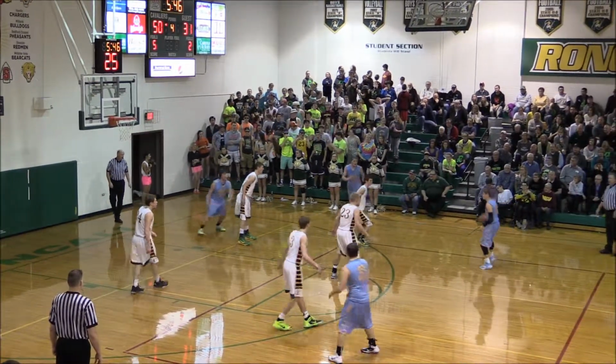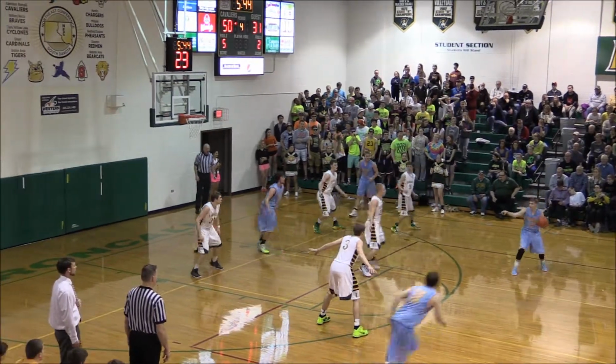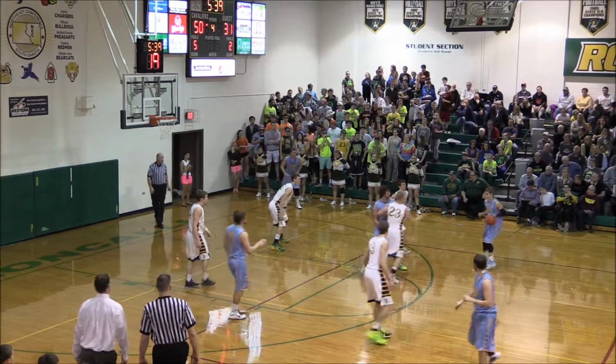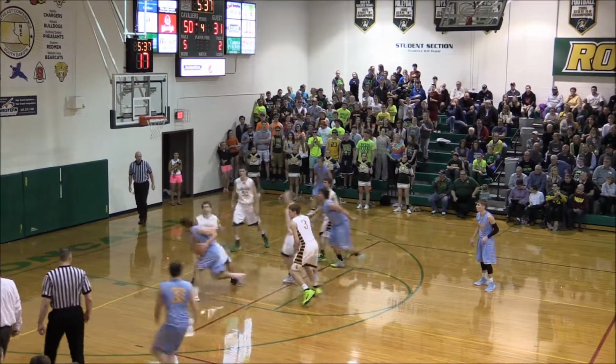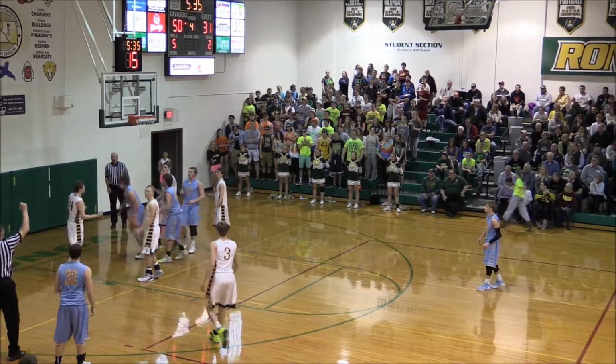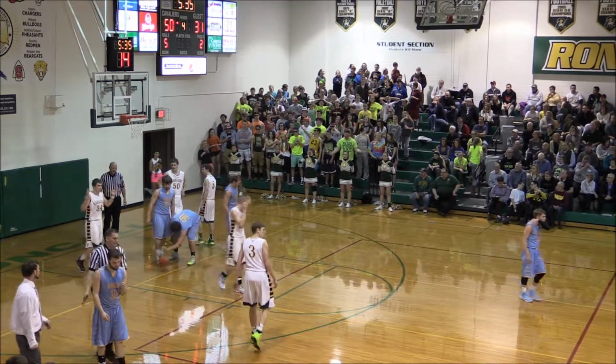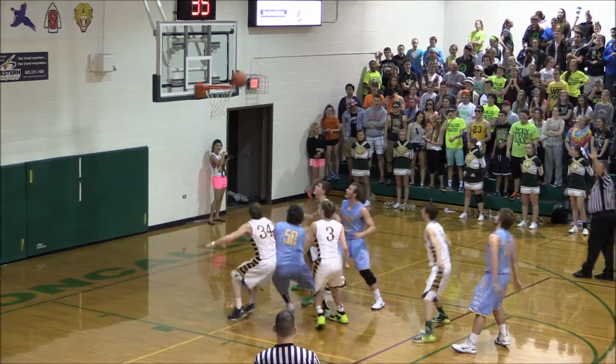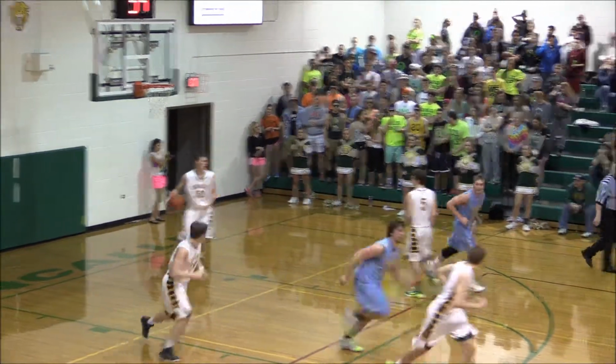And again, the Chargers just work the perimeter here against this slider zone defense. We'll see if they can get any looks. Now the high post pass will come to Brody Grantham. He'll drive down low. Shot no good, but Hayline's going to be called for a foul. And one more shot here. Second one is up and off the rim, no good.